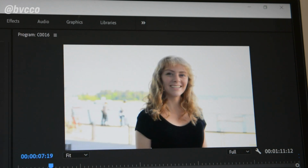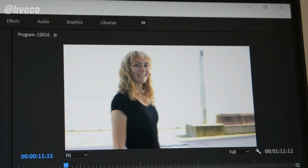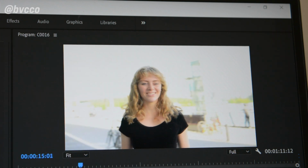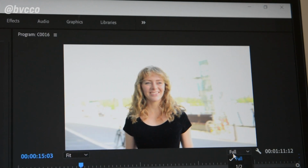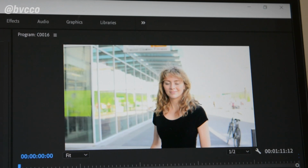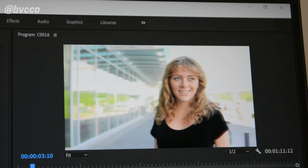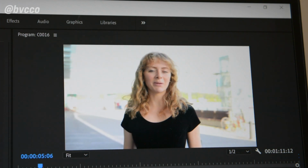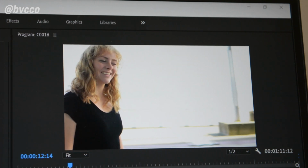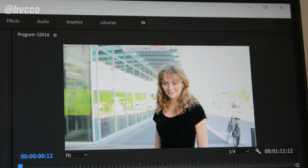It's a little choppy, but I do assume that's because I don't have it plugged into the AC. But look at that. Compared to my other laptop where I tried this before, it was not pretty when I tried to play 4K in full resolution. This is at half resolution. This is at a quarter resolution.